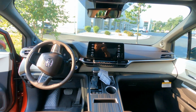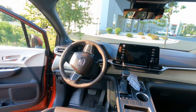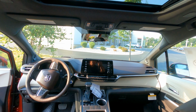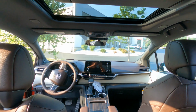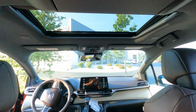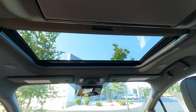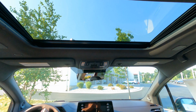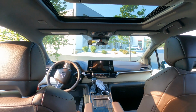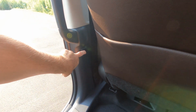Here's a quick look at the driver's compartment from the back seat. Really good visibility out the front window from the back seat. These back seats sit up a little bit higher, so like a stadium style seating. And then of course we do have the power moonroof here, which really draws in a lot of light and gives you a really nice open, spacious feeling. Power door switches are down here.